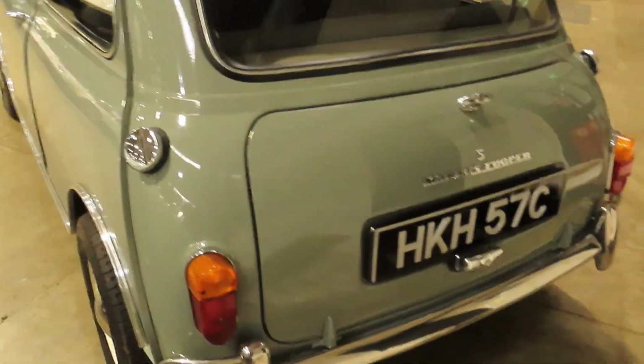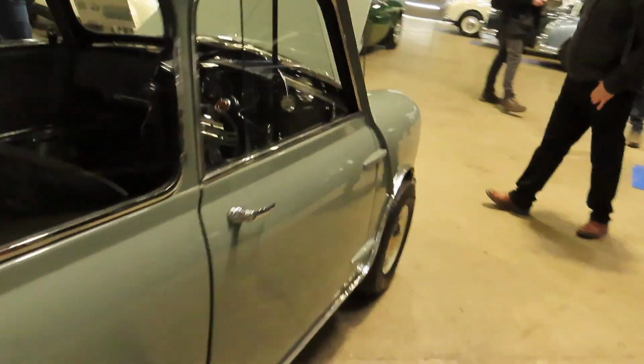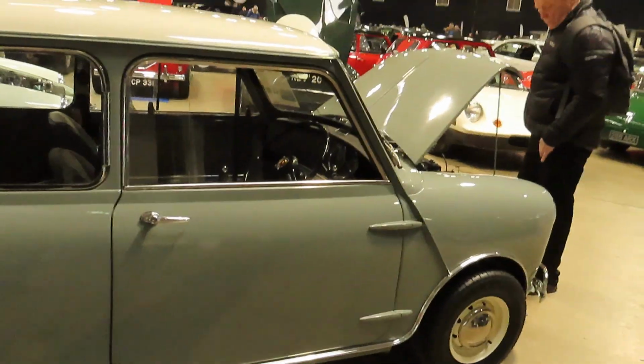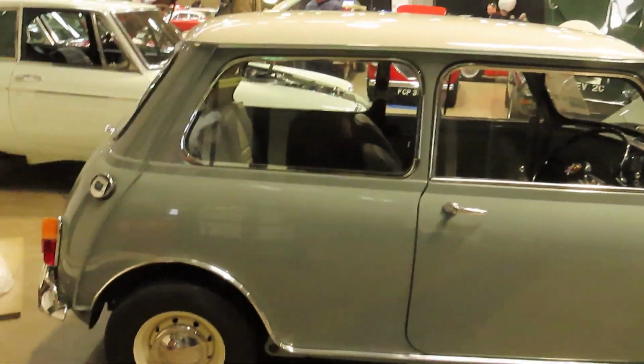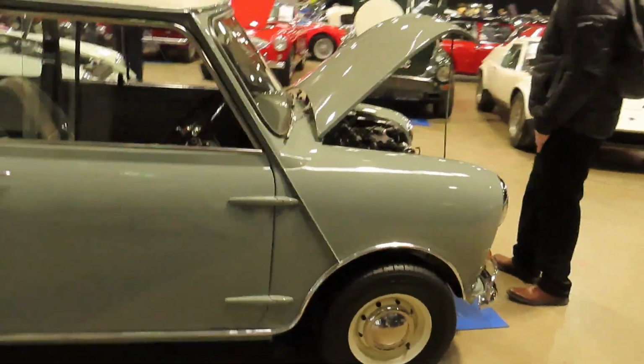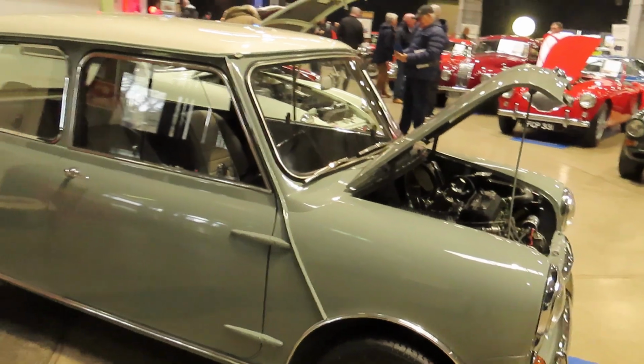Little Morris Cooper. This is a Mark 1, but this is a Cooper S as well, so it's really the one you'd want. Sliding windows, one of the earliest ones. You have the Morris and the Austin. I'd guess you'd perhaps see more Austin, so the Morris might be a little bit rarer. What a beauty that is.